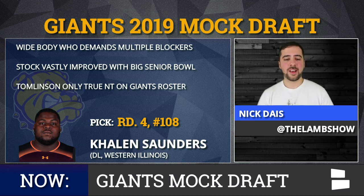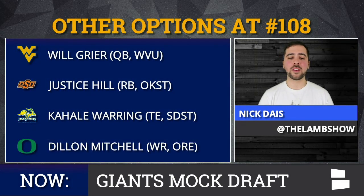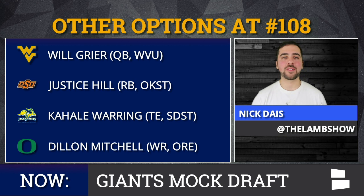I think that's a nice defensive line that you have there, that inside defensive line for the New York Giants. Some of the other options that you're going to have here are quarterback Will Grier from West Virginia, Justice Hill, running back from Oklahoma State, Khalen Warren, tight end from San Diego State, and Dylan Mitchell, the wide receiver from the Pac-12's very own Oregon Ducks.